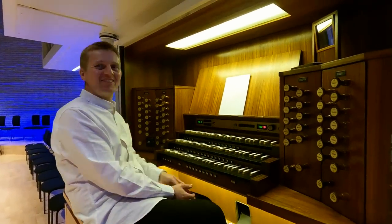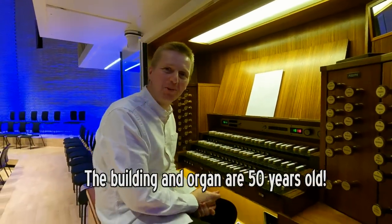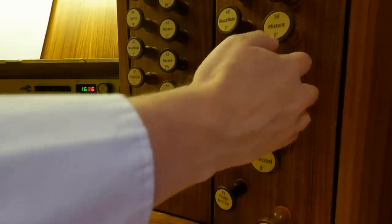Jonathan, it's a lovely organ. Tell us a bit about it. It's from the 1970s. Off you go. It was built for the college, so it's 50 years old this year, and it's never actually had any restorations. It's amazing it still works. Very neo-classical in its style.